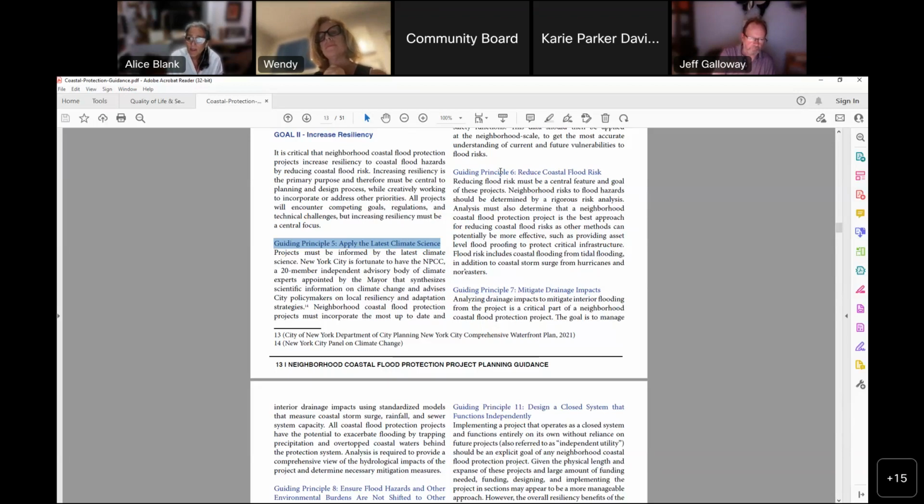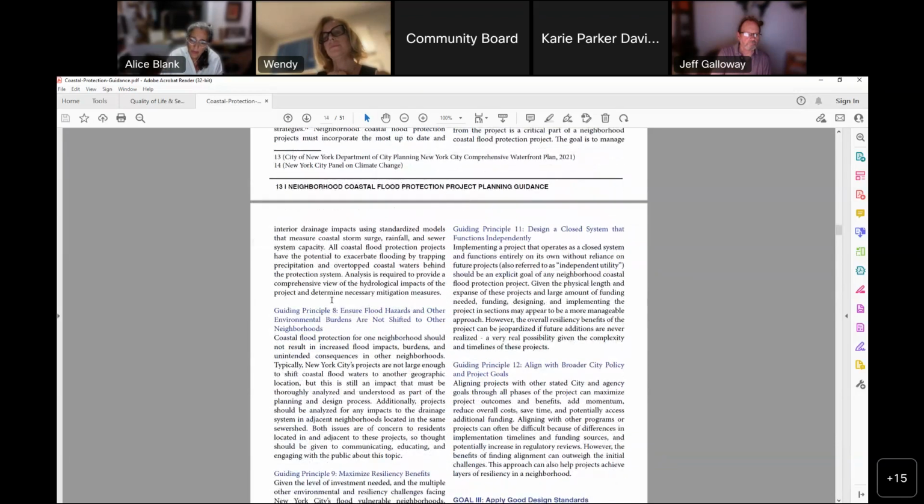Guiding principle 6, reduce coastal flood risk. Seems like a very important one. Guiding principle 7, to mitigate drainage impacts. Another one that we don't talk about enough and see enough of, but we're beginning to touch upon more. Guiding principle 8, ensure flood hazards and other environmental burdens are not shifted to other neighborhoods. Very important.